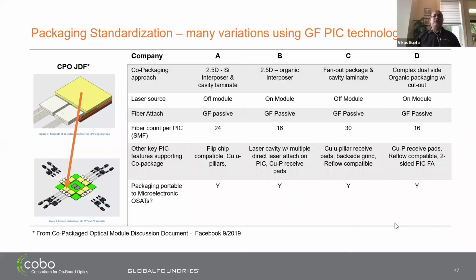This is my final differentiation slide, and I wanted to spend some time on this. I talked about the laser attach, the fiber attach, the 2.5D integration, the monolithic integration, and this compiles everything together as solutions that our customers are looking into.